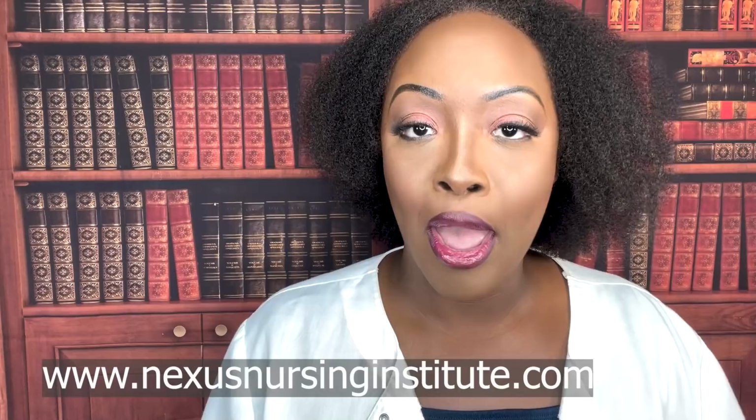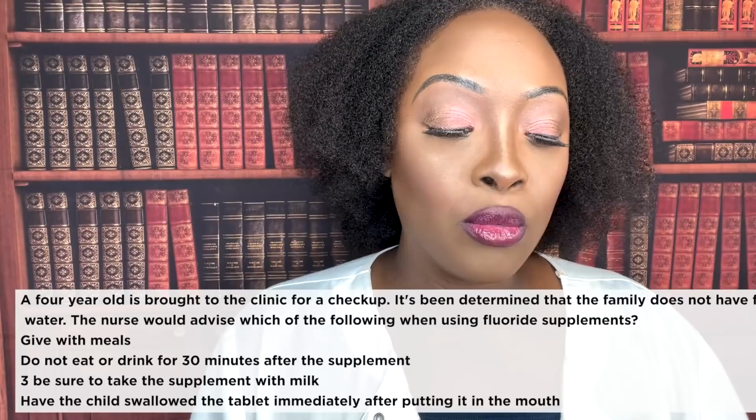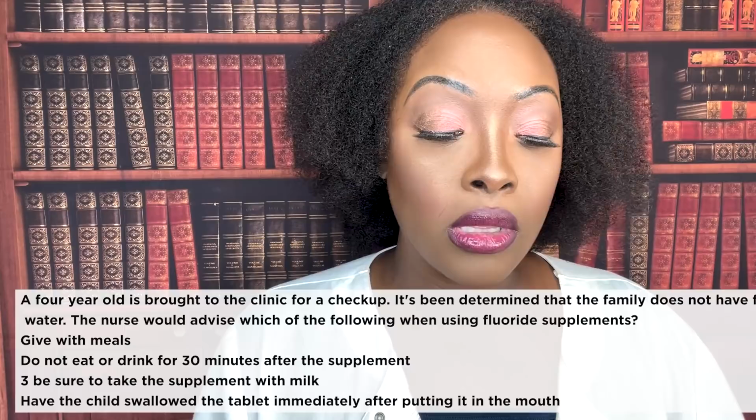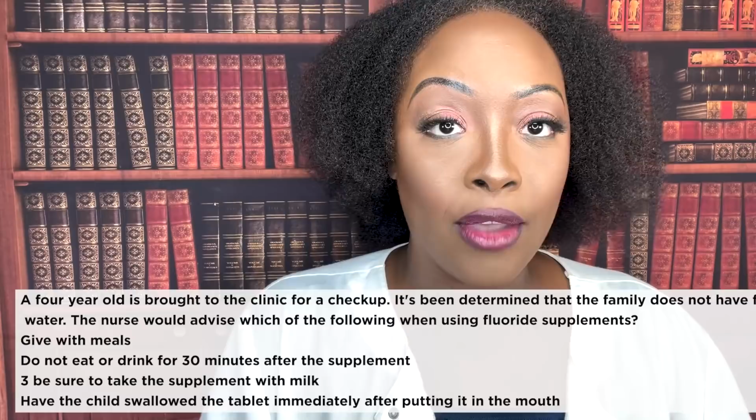Okay, let's continue the questions. A 4-year-old's brought to the clinic for a checkup. It's determined that the family does not have fluoridated water. The nurse would advise which of the following when using fluoride supplements. One, give with meals. Two, do not eat or drink for 30 minutes after the supplement. Three, make sure to take the supplement with milk. Or four, have the child swallow the tablet immediately after putting it in their mouth.